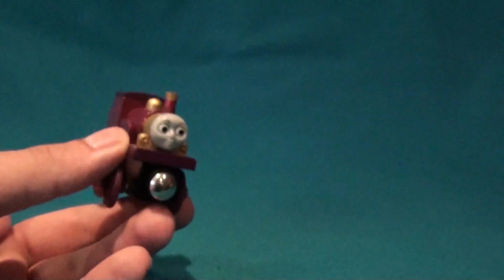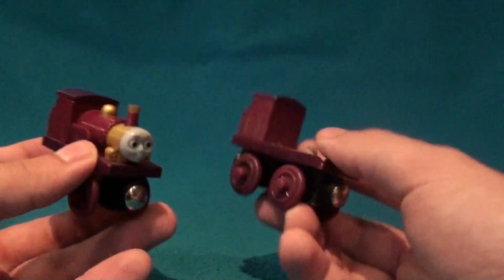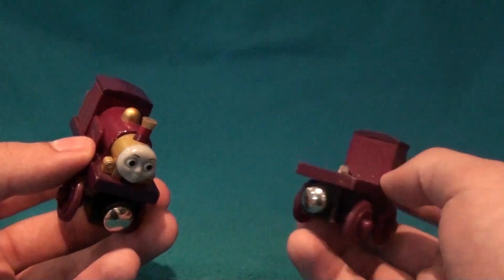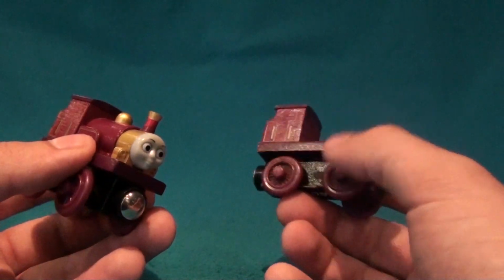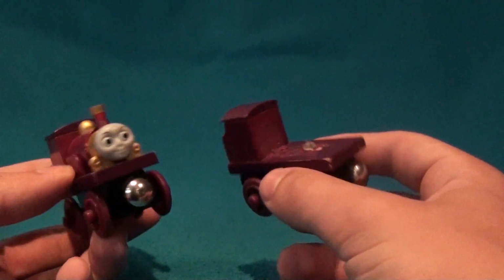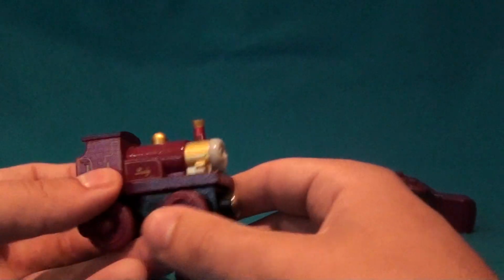Now that we've got done with the VHS and DVD releases, let's go into the toys. So first we're going to start off with the main plot device in the film, which is Lady. We'll start off with the wooden railway model. I have two. Yeah, this one is kind of broken. I got this at a thrift store, and it's kind of a funny thing to have, just a headless model, but just throw that to the side.